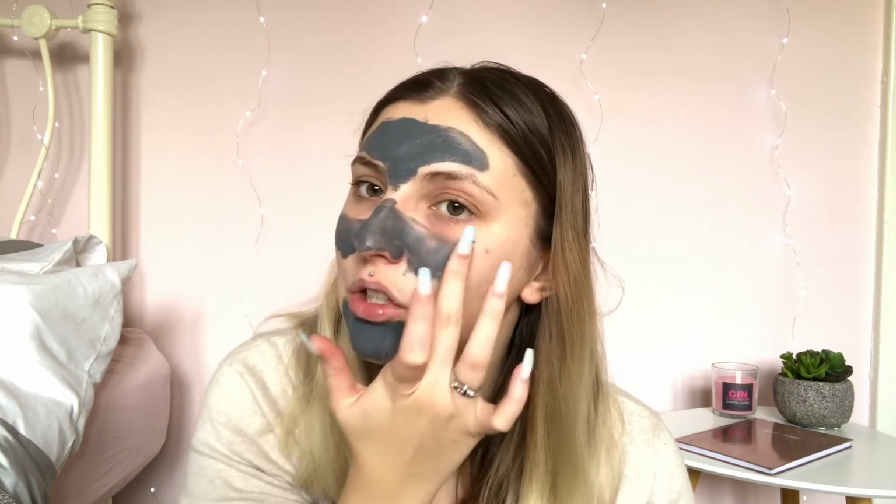Again, like I said, this is just my way of doing things. You don't necessarily have to do it in this order. My way might not necessarily be the right order, but this is just a way that I found really works for me. So that is applied, and we're just going to wait for it to dry. We're just going to let that dry down and sit for about 5 minutes.